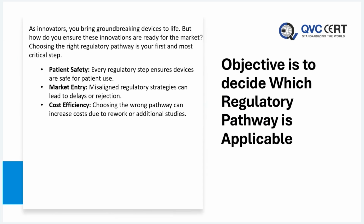While considering these regulatory pathways, your first and most critical step should be considering the below three factors, on the basis of which you are going to finalize or plan your project, task, or objectives. The first one is patient safety.